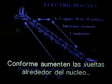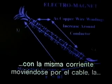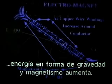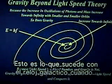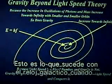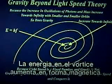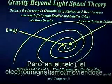As the number of windings of wire increase around the metal conductor rod, with the same constant speed flow of energy moving through the wire, the energy in the form of magnetism gravity increases. This is part of what is happening in the galaxy clock. As photons of light waves oscillate into smaller and smaller orbits, the energy produced in the vortex in the form of magnetism gravity is increasing.